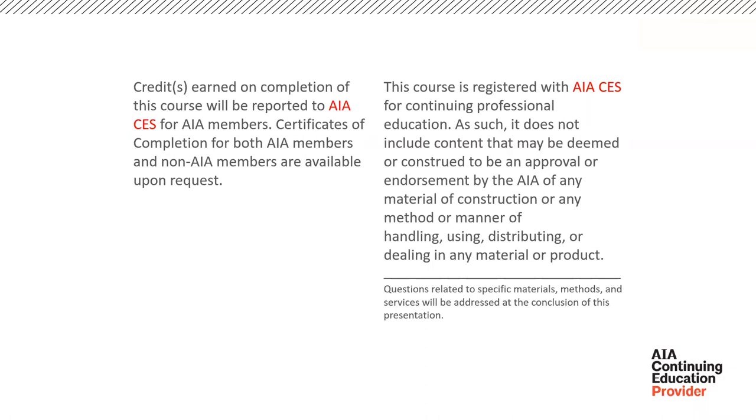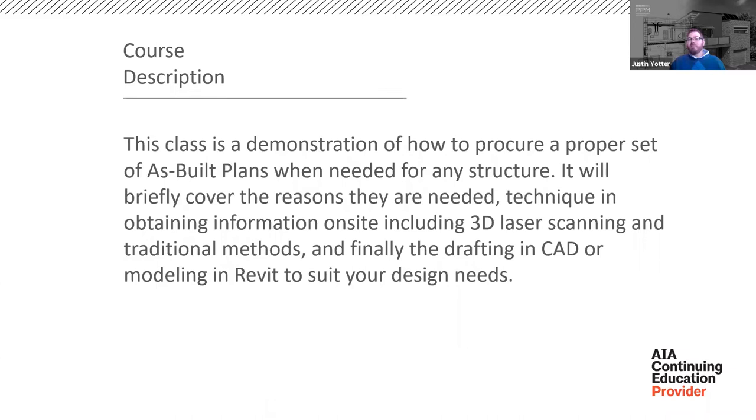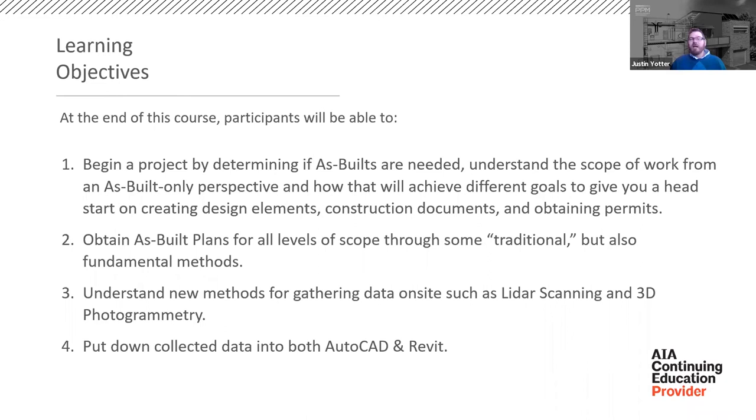So the next two slides are going to be covered for the most part in the actual presentation, but as part of the AIA CES, here's a little bit of information about the course. And here is a slide about the learning objectives, which we'll actually get into in the next slide as we start the presentation.